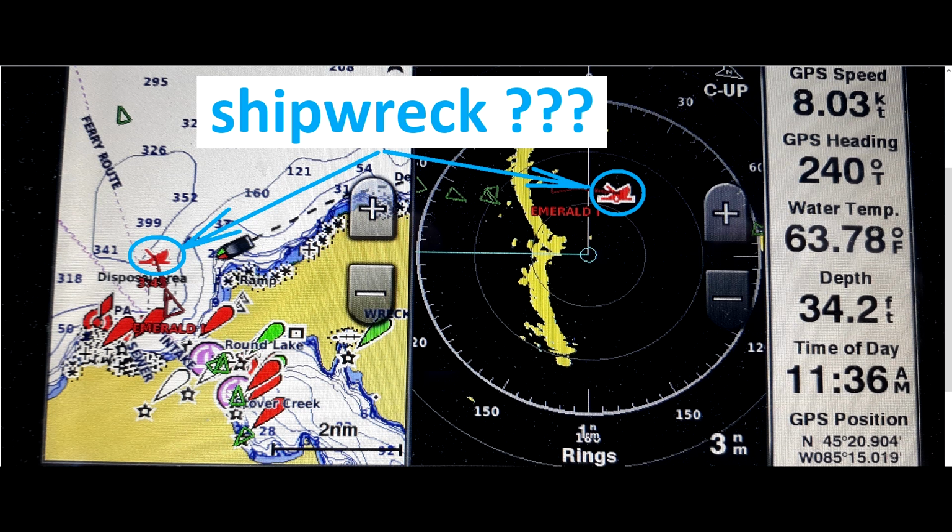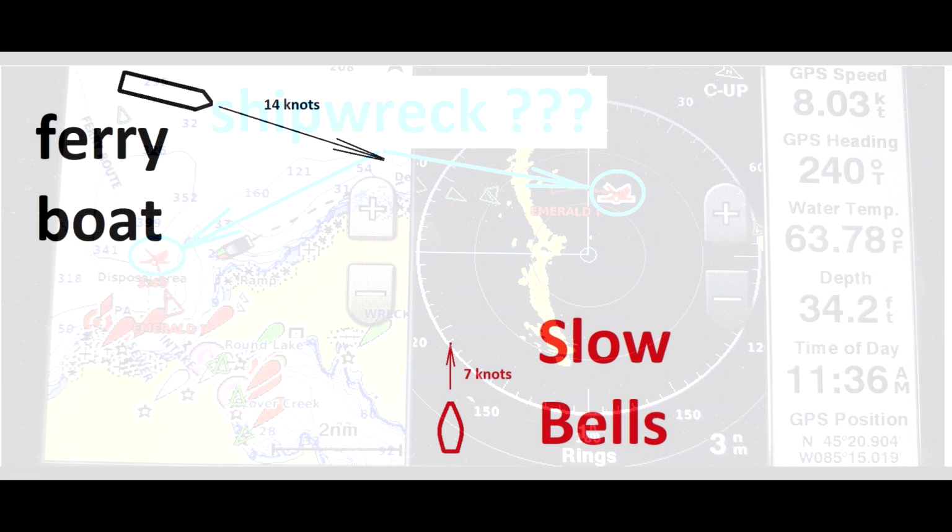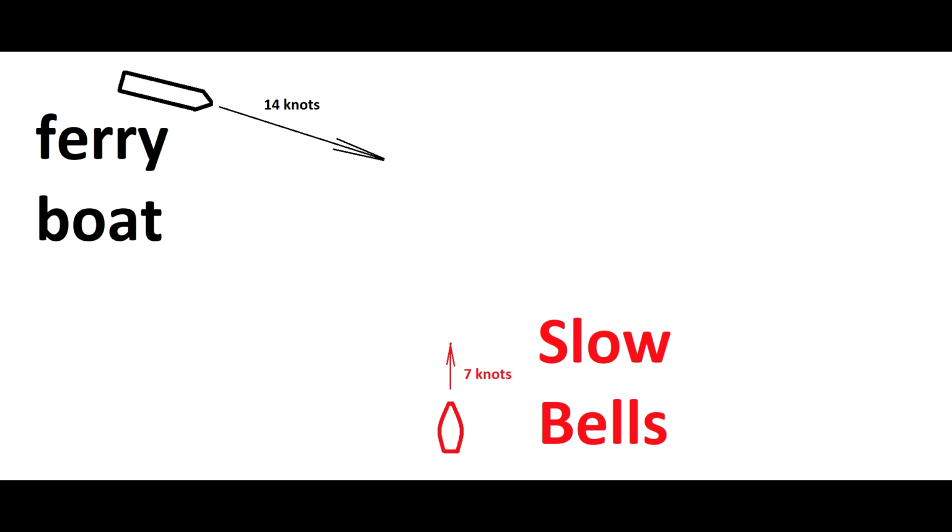To understand this concept, let's take a minute to draw a few sketches to illustrate what closest point of approach is all about. Let's say Slow Bells is poking along at its usual 7-knot speed, and let's also say that a ferry boat is passing in front of me going 14 knots, and let's say that the initial distance between our two boats is a couple miles.